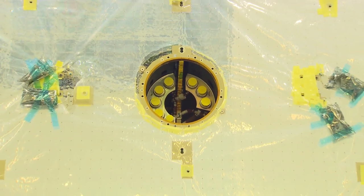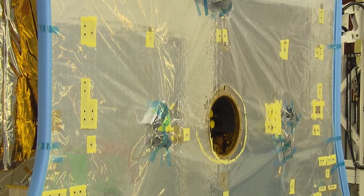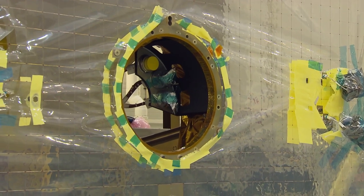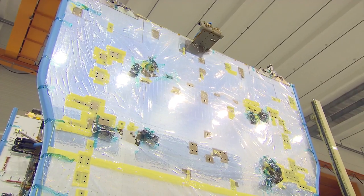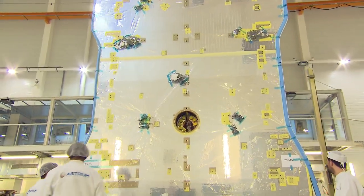The outer skin of the satellite is also highly complex. It's here that the solar panels will later be attached. They always turn towards the sun. Because of the great heat this entails, the outer skin will be protected by thousands of tiny reflectors, which are still unpacked. They will protect from the sun's heat.